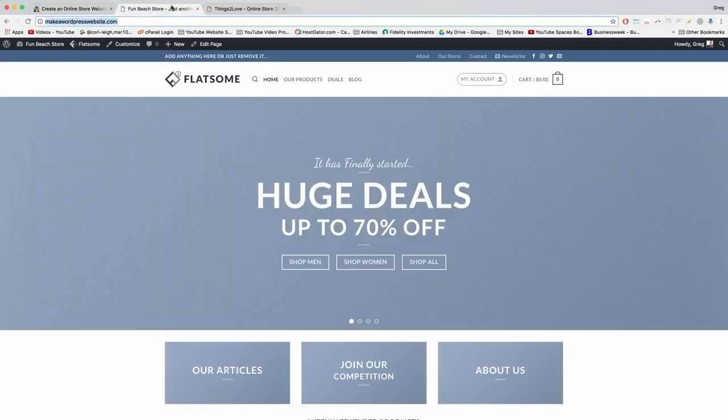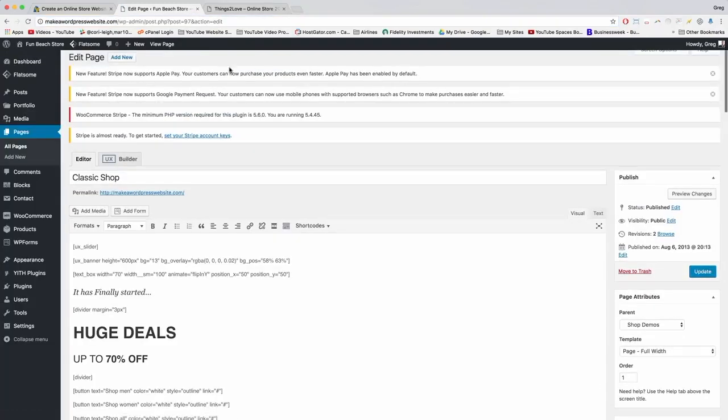Close our dashboard and let's just come to the home page and hover in the top nav and click edit page. So that's how we're going to edit the home page or any page. Just click edit page at the top. Now click UX builder to get our super sleek visual editor.